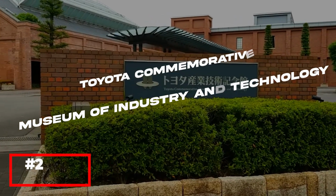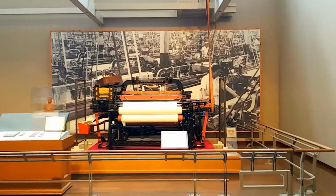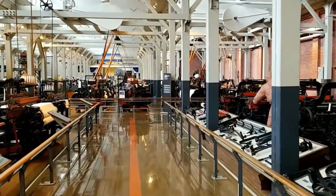Next, delve into the world of automotive innovation at the Toyota Commemorative Museum of Industry and Technology. This fascinating museum, located on the site of the original Toyota Loom Works, traces the evolution of Toyota from a textile manufacturer to one of the world's leading automobile companies.